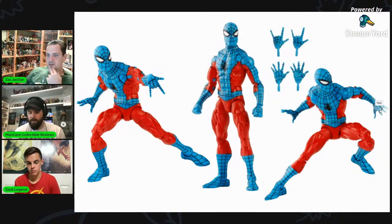Vintage and Carnage Retro. I'm not ready to see another Venom and Carnage yet. You know they'll do it, though. I understand, because we haven't got them on card, and a lot of people are keeping these on card. They definitely need to put them on card eventually, and I think it'll be pretty soon.